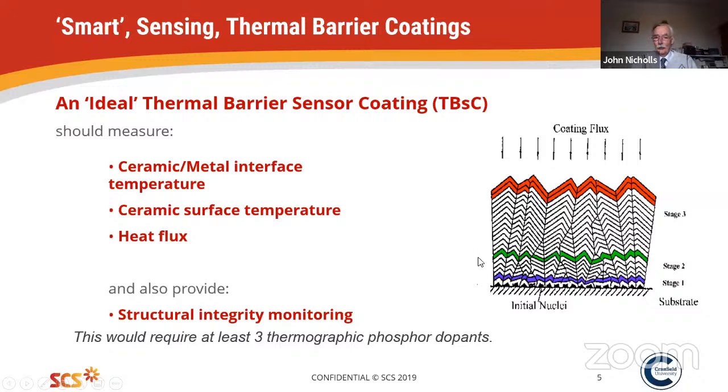If I had my perfect choice, I'd actually put a third layer in the middle of the coating. And the reason I do that is that the microstructure changes all the way through the coating. And this allows me to see how degradation in the outer part of the coating, possibly due to overheat, due to sintering, due to debris infusion into the surface, can alter the behavior, and a measure of the inner part of the coating, which is going to be cooler and will allow me to determine my heat fluxes. And together then, this gives us the ability to do structural integrity monitoring in these thermal barrier coatings.